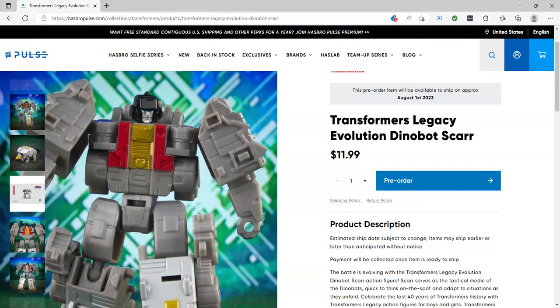It was a good figure. There's some really nice sculpting. There's some really nice wiring and mechanical detailing. I liked Grimlock.